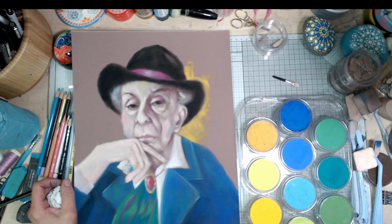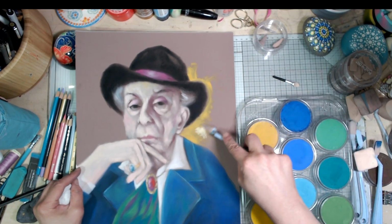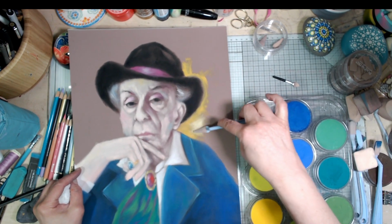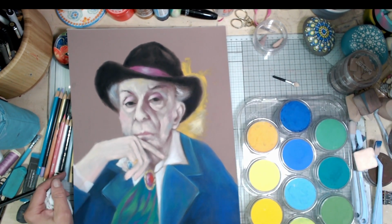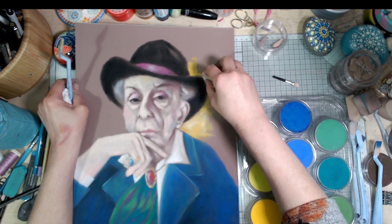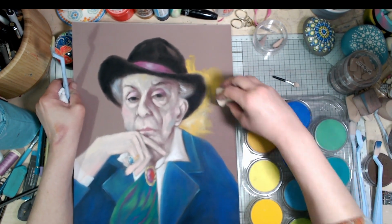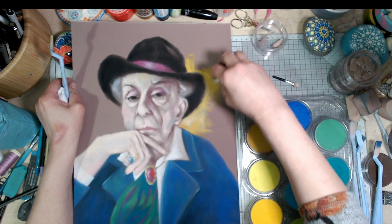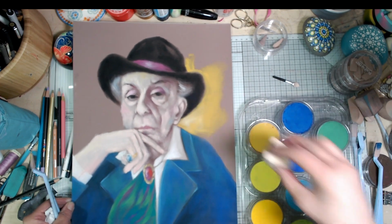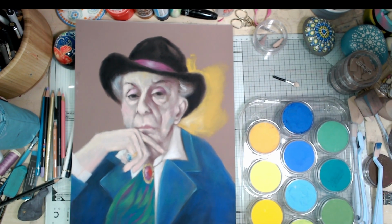I'm just going to try a little bit of this paler colour as well. I don't want it all one solid colour. Yeah, so if I work some of that in too, I quite like that. And I will probably turn this paper in all different directions while I'm working on it as well, so I can avoid putting my hand in what I've already done.